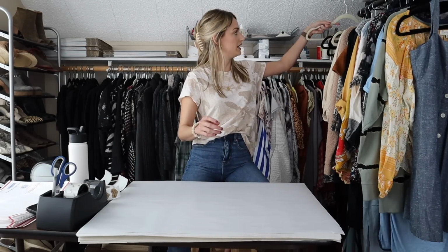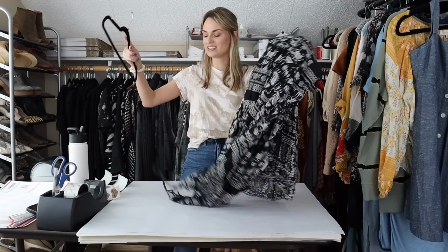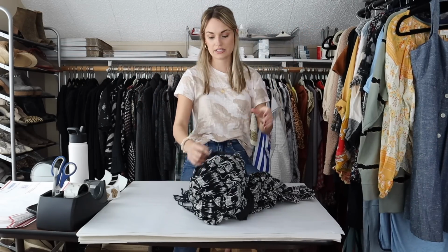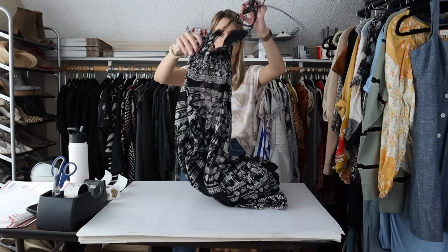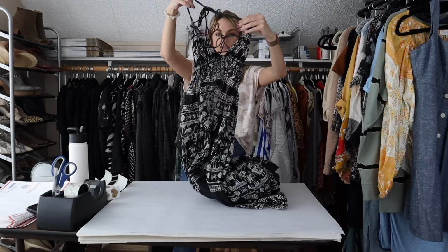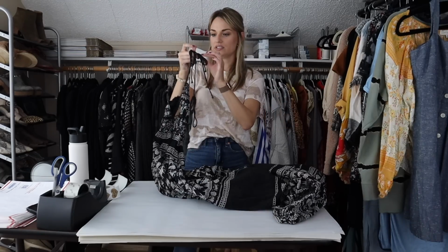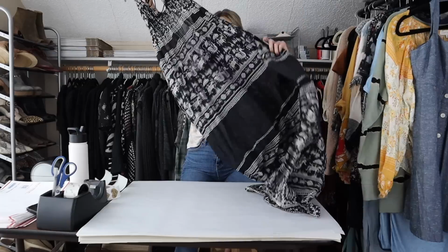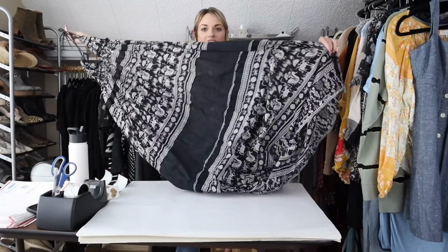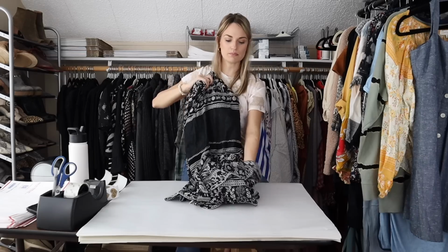Next up, we had a maxi dress. Dropping hangers over here. This is by the brand Free People. It's a halter style triangle maxi dress with lots of straps. It has some, what do you call these, jingle bells on the ends of the straps. So yeah, very long maxi dress, pretty gauzy. It has some raw hems, very true to the Free People brand.